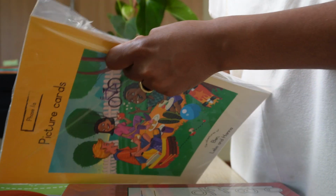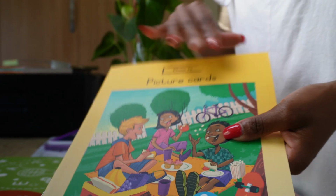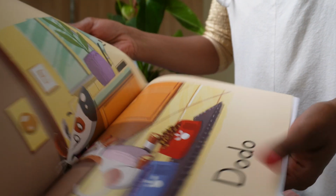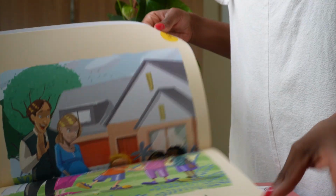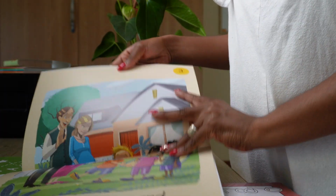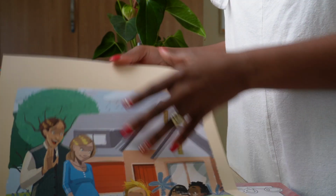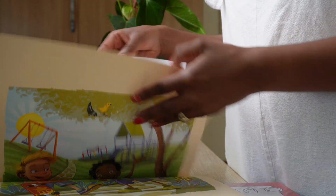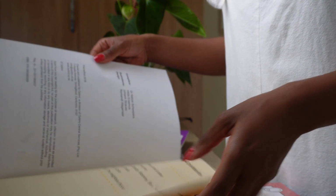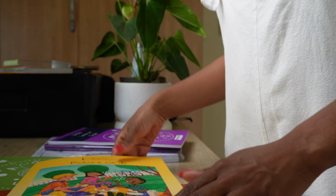So these are the readers that they give you. There's 5 of them. And there's also a picture card thingamabob that goes hand in hand with the readers. So the facilitator's guide is going to guide me day by day and will tell me when I need to pull out what. So all these things that are in the box, I don't have to think about how I'm going to use them. I don't have to think about when I'm going to use them.